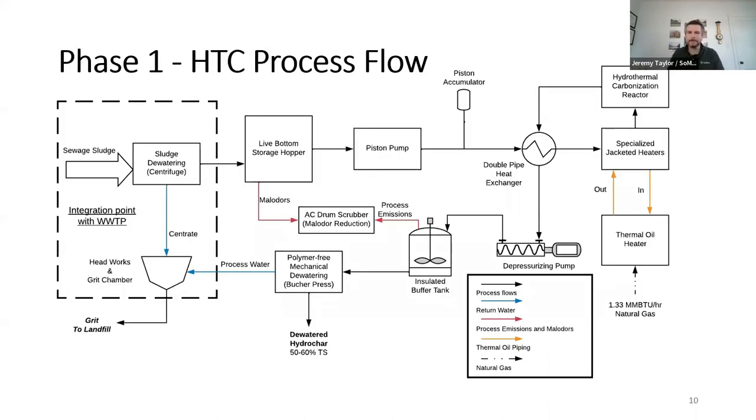So from our block flow diagram, this is what HTC looks like. We have a live bottom storage hopper that holds the dewatered material that feeds into the system. From piston pump to buffer tank, it is a closed system, so no emissions come off in the system whenever it is heated or whenever reactions are taking place. Any emissions, or malodors potentially, come off at the buffer tank here, which is holding a bunch of sewage sludge. We have activated carbon drum scrubbers that handle those odors. And from my experience being at the wastewater treatment plant and being around hydrochar, HTC smells much better than raw sewage. I can say that for a fact.